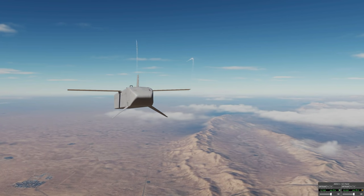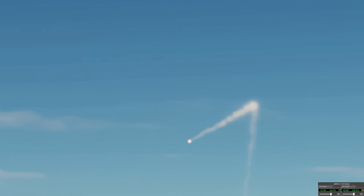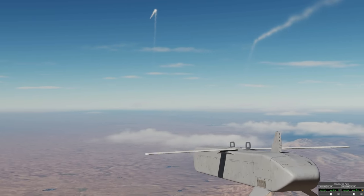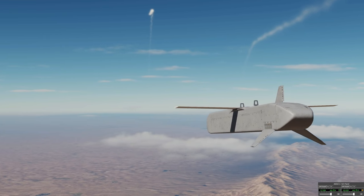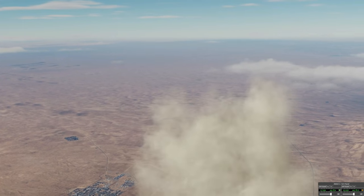More SA-5s wasting. Come on, suck it, yeah! And another, please. And another. Big, fat, expensive missile. Boom. That's probably about half the SA-5s done already, guys.